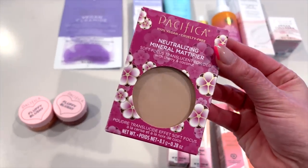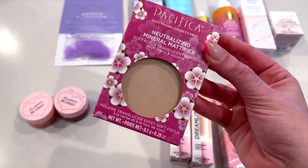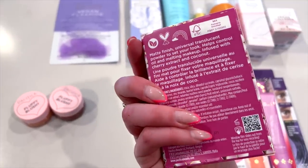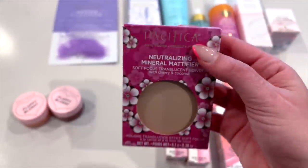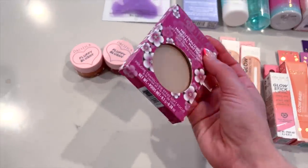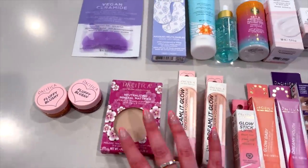I've heard great things about their neutralizing mattifier, this translucent powder, and it does come in a few different shades, I believe. I'm not sure which. Yeah, this one's in shade one because I'm super fair. That still looks a little dark, but we'll see. It's not supposed to have really too much pigment, just mattify.